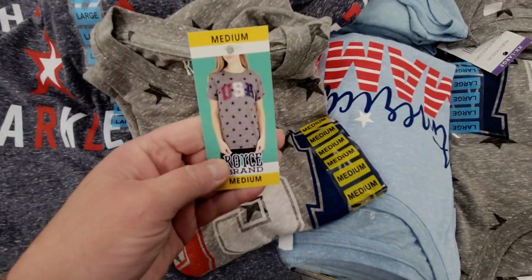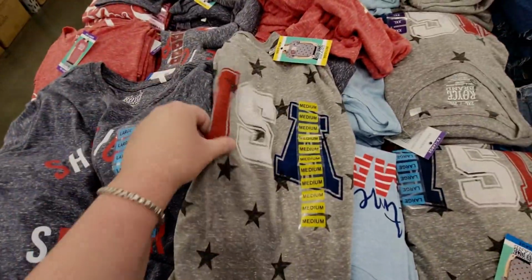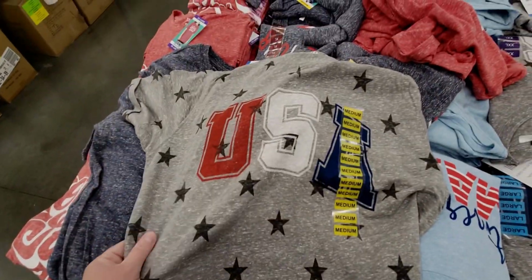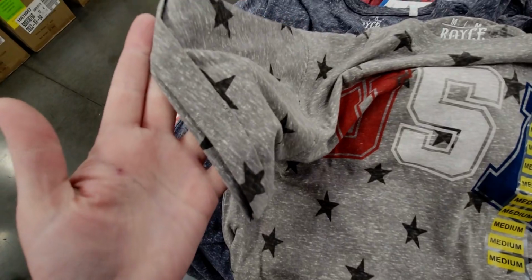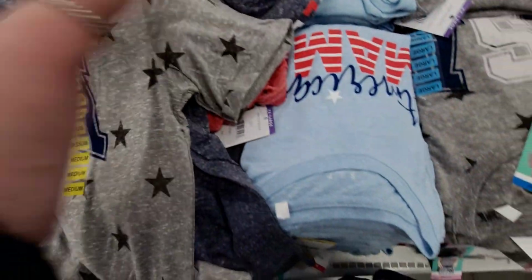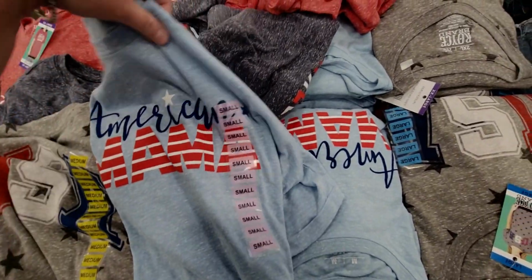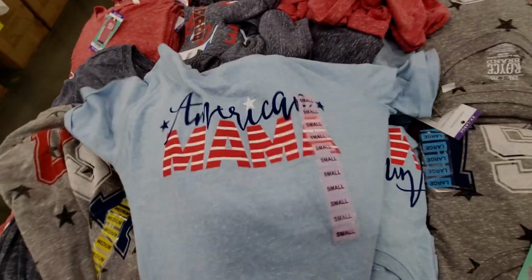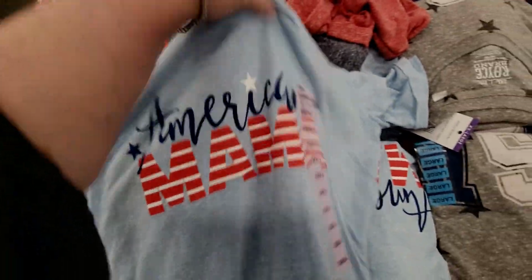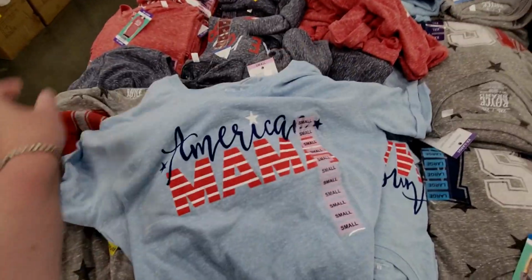And then they also have USA. This is what it looks like. And they're soft too, like vintage tee soft, super soft material. USA, really cute. I like the stars, and it has these little cuffed sleeves. And then this one says American Mama. Oh my gosh, I'm going to have to get that one. That is so cute. American Mama, and the stars, and it's just so cute, you guys. Look at the cuteness.